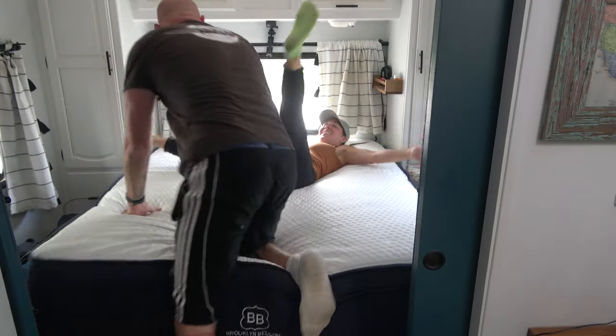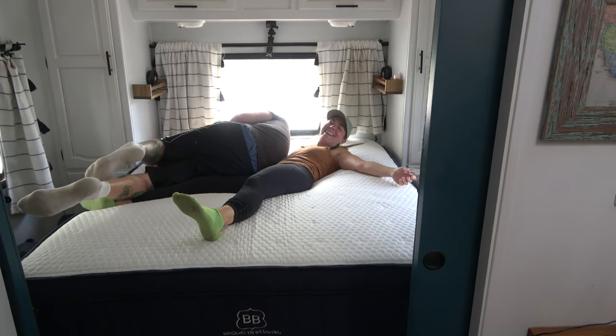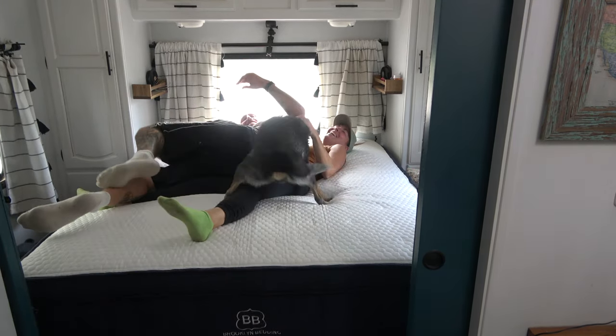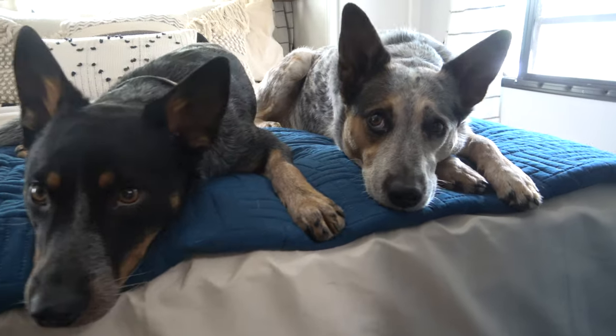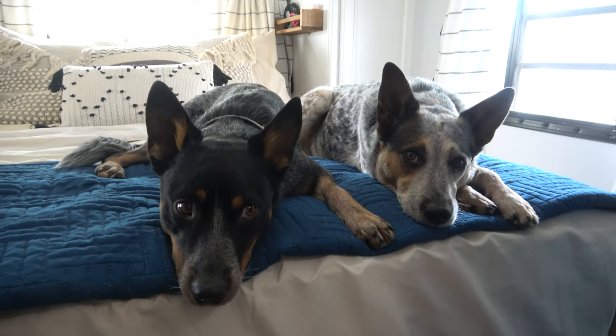So we got the Aurora Lux Hybrid mattress, and it is amazing. It is like sleeping on a cloud. I wish we had made this decision sooner, from day one. They make them in all sizes. We have the short queen, that's what we have in our motorhome. They make basically every size.